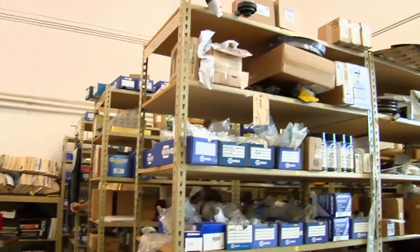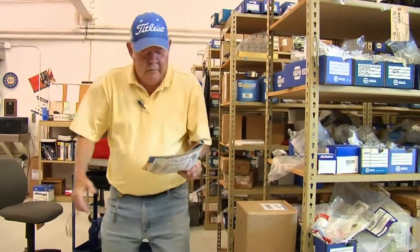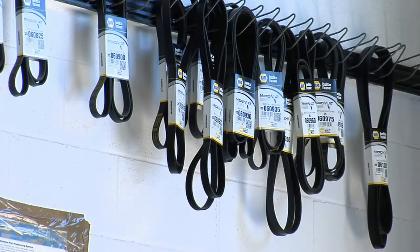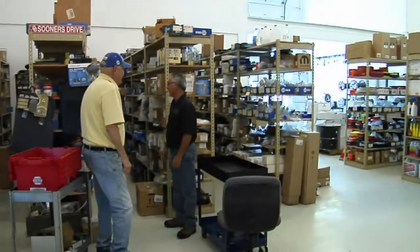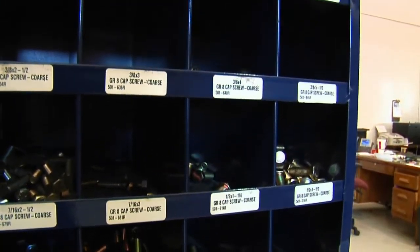And then there's the full Napa parts store, conveniently located inside the vehicle maintenance facility, which stocks highly used vehicle components. This addition saves time and costs on repairs. We purchase all of our vehicle parts from this location, all that we can that they stock.